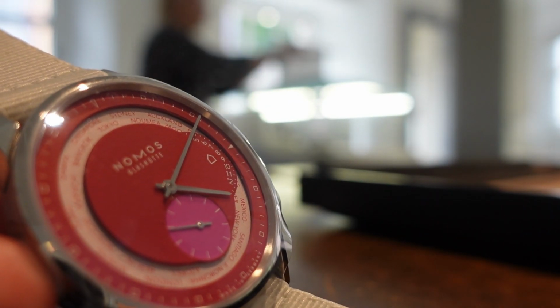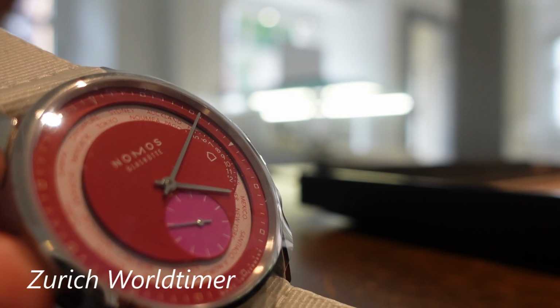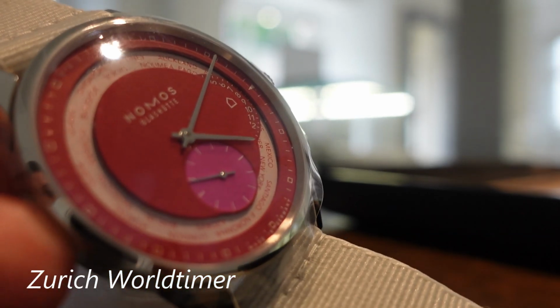And it's available in two configurations. One is known as the Zurich, and one is known as the Club Sport Neomatik World Timer. So they're both absolutely gorgeous. And I'll be honest with you, because I'm quite new to Nomos, I didn't know the difference between these two models, and I thought I was handling the Club Sport Neomatik when actually I was handling the Zurich.